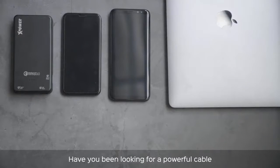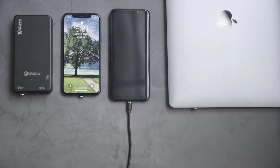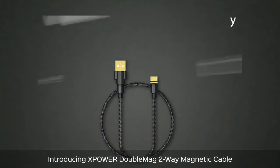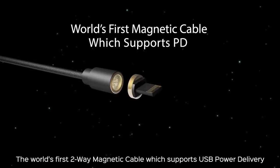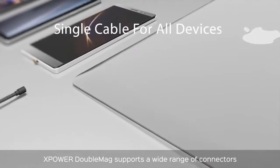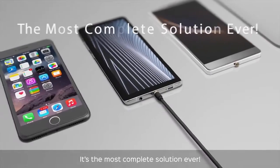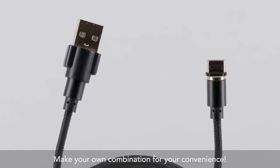Have you been looking for a powerful cable that can connect to any device with 10 times charging speed? Introducing X-Power Double Mag Two-Way Magnetic Cable, the world's first two-way magnetic cable which supports power delivery, quick charge, and quick release for all devices. X-Power Double Mag supports a wide range of connectors. It's the most complete solution ever. Make your own combination for your convenience.